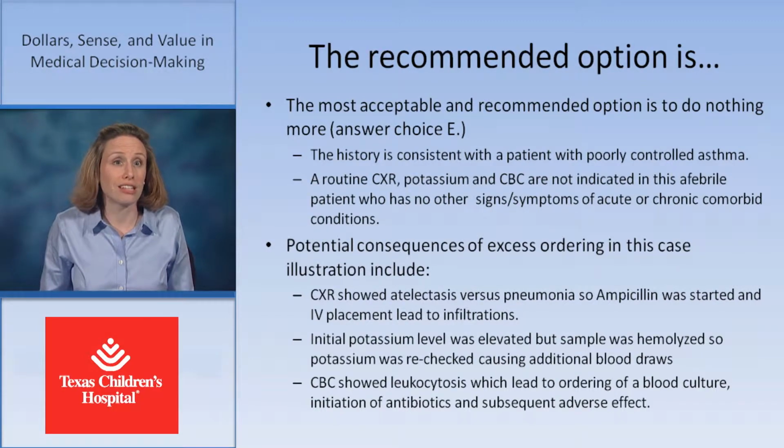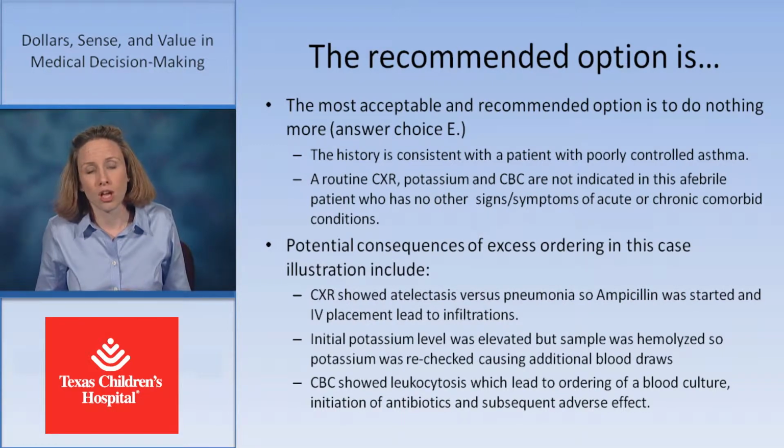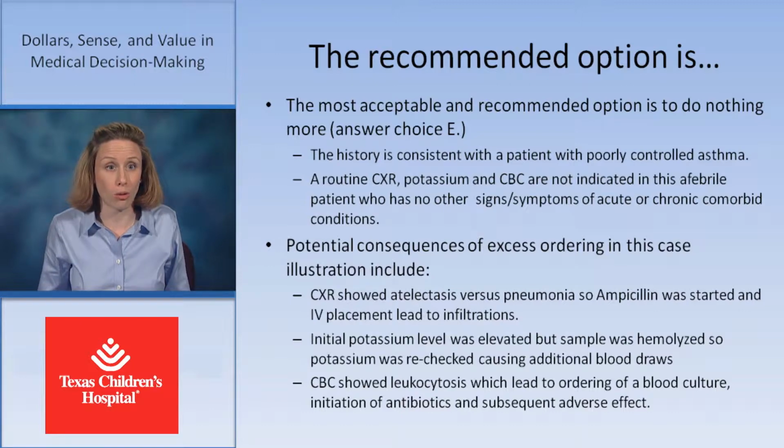Well, those who selected a chest x-ray discovered that a chest x-ray showed atelectasis versus pneumonia. So an IV was placed, ampicillin was started, and then the IV infiltrated, causing physical harm to the patient. For those who selected a potassium level, the initial potassium level was elevated, but the sample was hemolyzed. So the potassium level had to be rechecked, causing additional blood draws, which was both a physical harm to the patient as well as a financial blow.